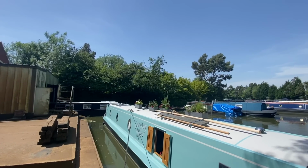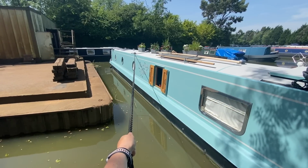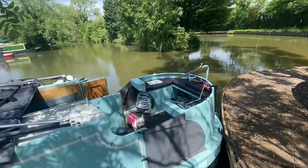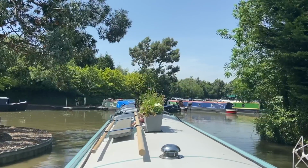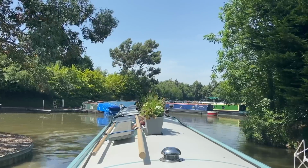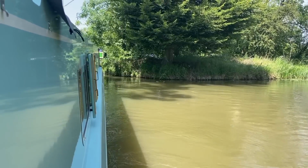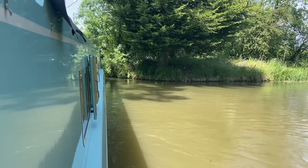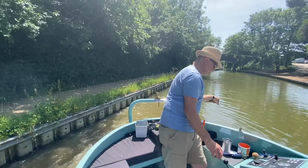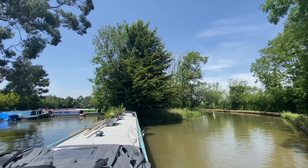You can only tie on at the stern of your boat when you're filling up at Debdale, so I stood and held the boat while Pete went to pay. Then, full of diesel, we manoeuvred back out of the marina and continued on our way. You can hear Pete using the bow thrusters to help turn the boat.